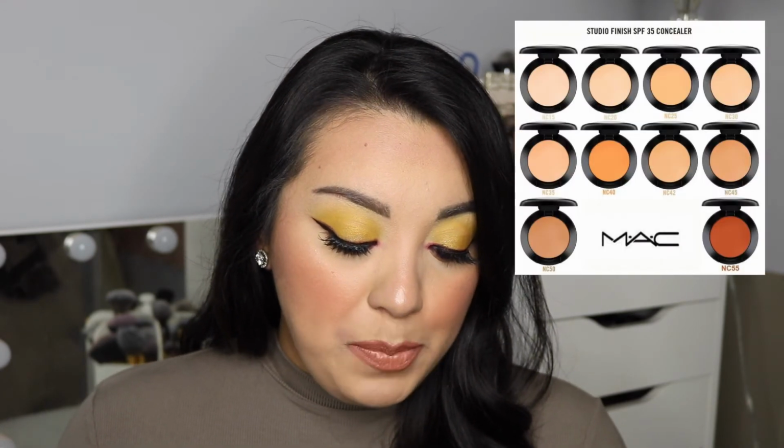It looked like a full coverage foundation, but it had a glowy natural finish to the skin, and it almost looked skin-like. It didn't look like actual foundation. It didn't look powdery, and I was really impressed by the coverage and just how natural it looked. So I added it to the list and I want to try it out. But this is actually not a foundation. This is a concealer, and this is the MAC Studio Finish SPF 35 concealer.